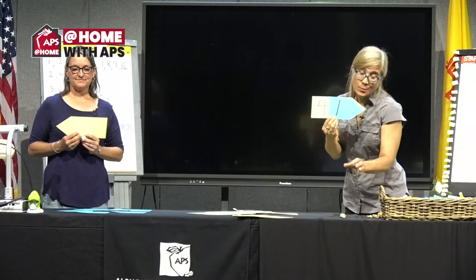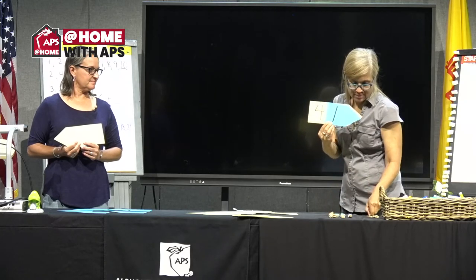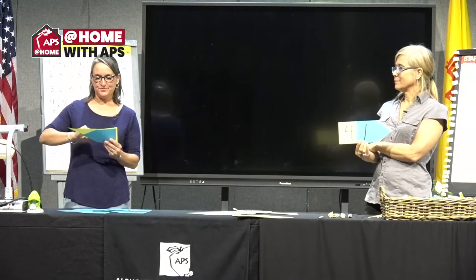Not too small of a number, but 10, 20, 30, 40, 41. That's the same number you demonstrated with, isn't it? Oh, that's interesting. It is. So this time I drew this two-digit number. What number is this?